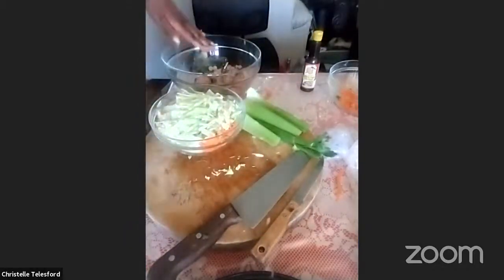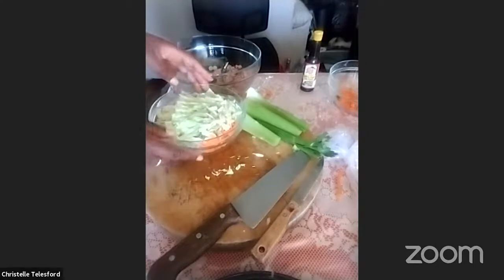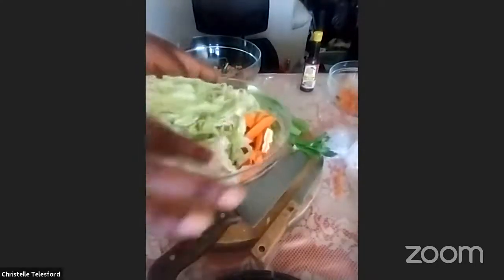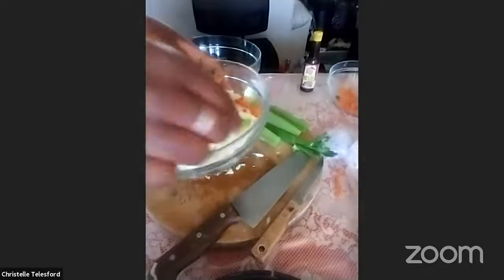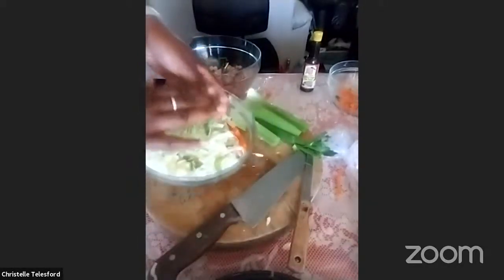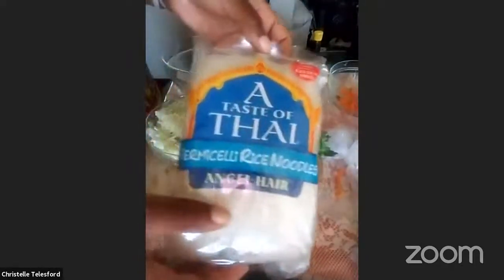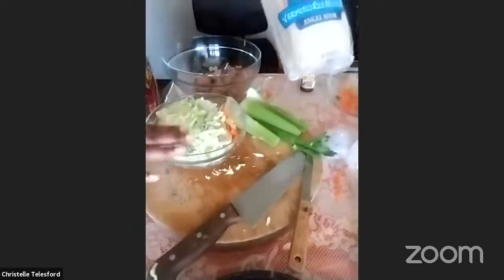So for my vegetarian style, I want you to get your saute pan, and you're gonna saute everything that's in your bowl here. We've got the cabbage, the onions, the carrots, the green onion, the celery, and the garlic, all in here. Okay, we're gonna saute this up. And we're just gonna add some hot water. You're gonna pour some hot water over them, and you're gonna saute them in here as well.